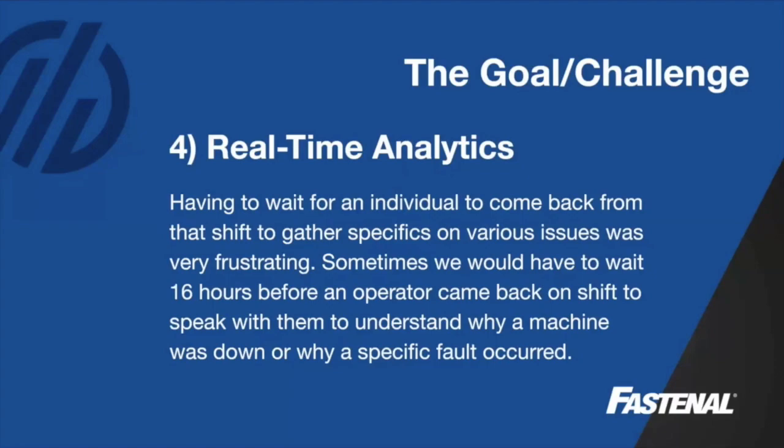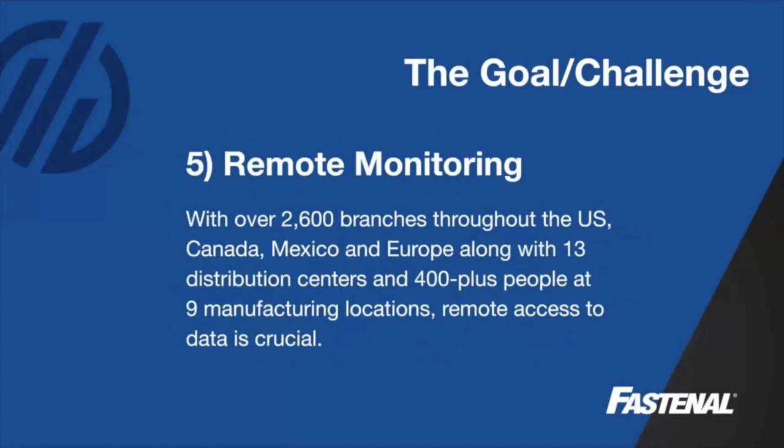It's right then when it's happening, so you can fix it right then. So we're able to talk and see immediately what is going on at the machine. One of the benefits of MachineMetrics is the remote monitoring. Now, I sit here in Winona, but we've got machines hooked up to MachineMetrics in many different locations. And I'm able to sit at my desk, on my phone, or wherever I'm at and log in and see exactly what's going on.